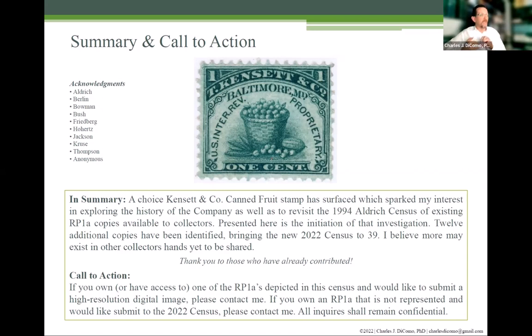And if I've missed anybody, I apologize. But, you know, Aldrich and Joe Berlin, a member of our club who I think you all know very well, I'm not sure if he's on tonight. I know he wanted to be. He is another match and medicine aficionado and collector. And so he also loves this stamp, I think, as much as I do.